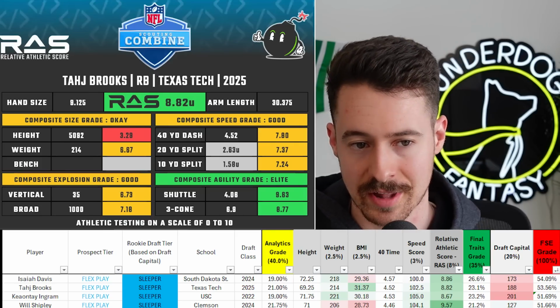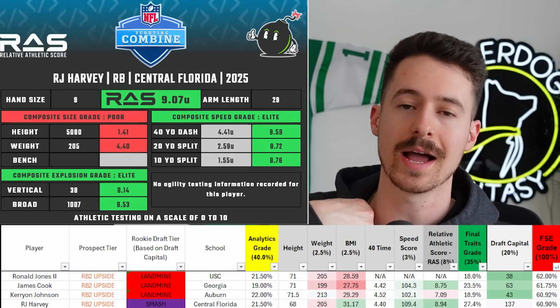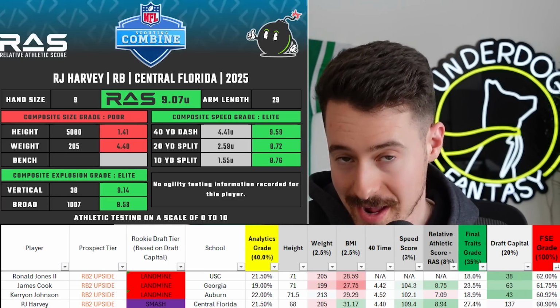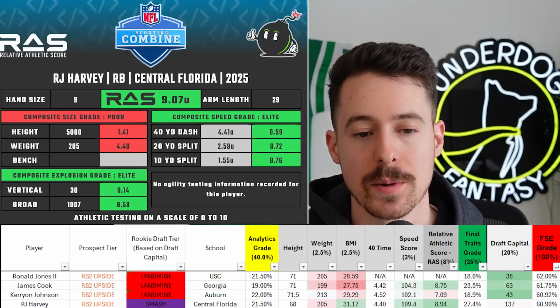He's ranked around the likes of Isaiah Davis, Keontae Ingram, Will Shipley in the prospect model. RJ Harvey from UCF also jumped up a little bit in the prospect model grade into the RB2 upside tier. So he went from a flex play guy into the RB2 upside tier, which is where Tuten kind of was before he ended up jumping up there.